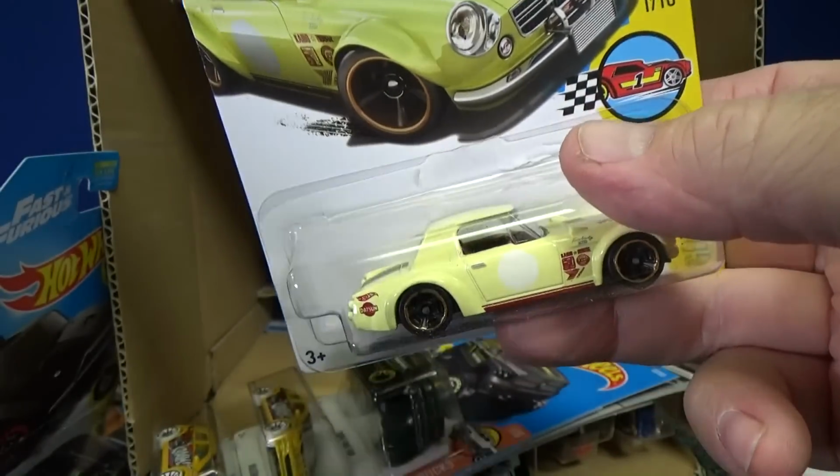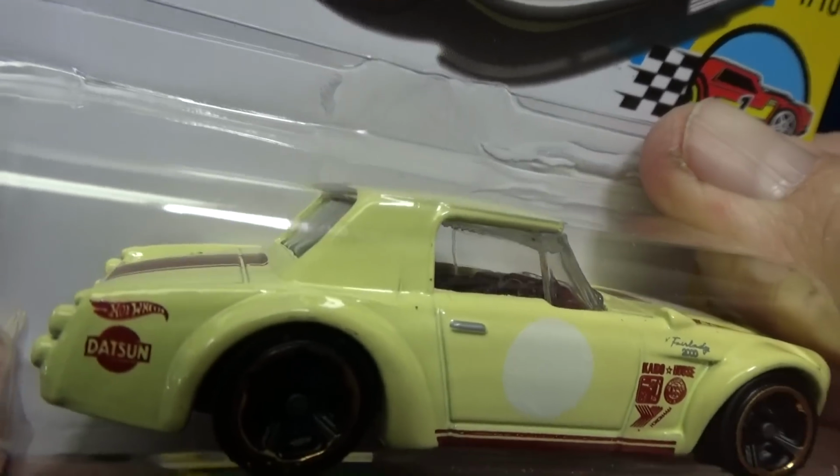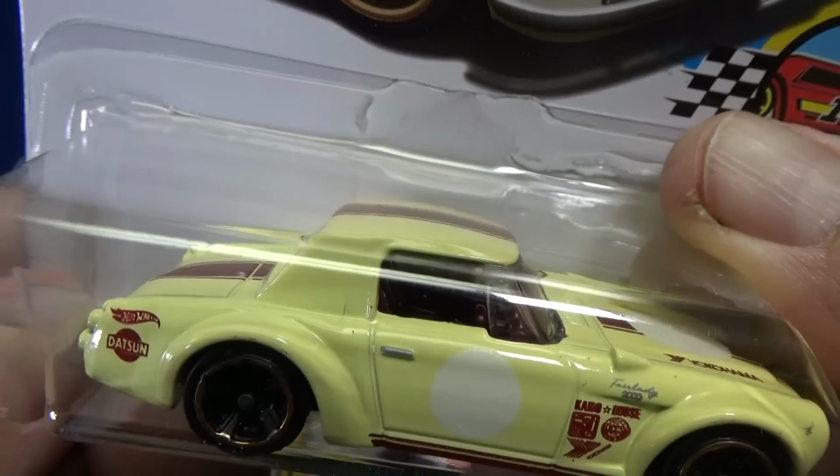Now let's see if this window's better on this Fairlady. Looking at it, looks pretty good. Nice, clean. Came out of the tooling just fine.